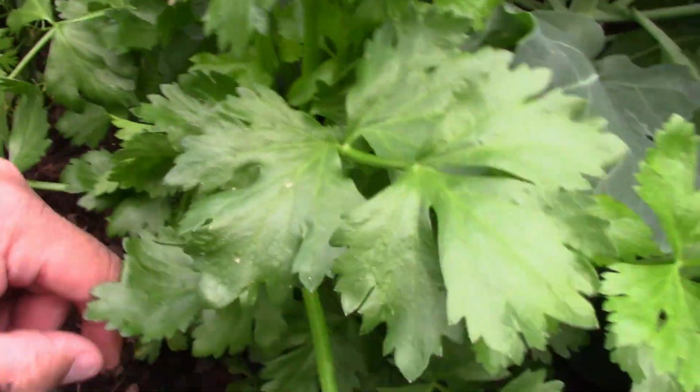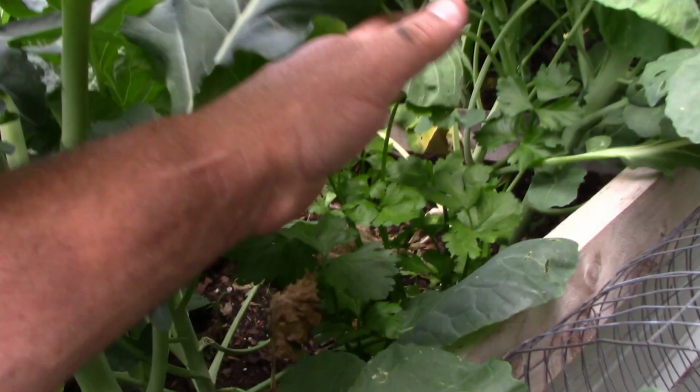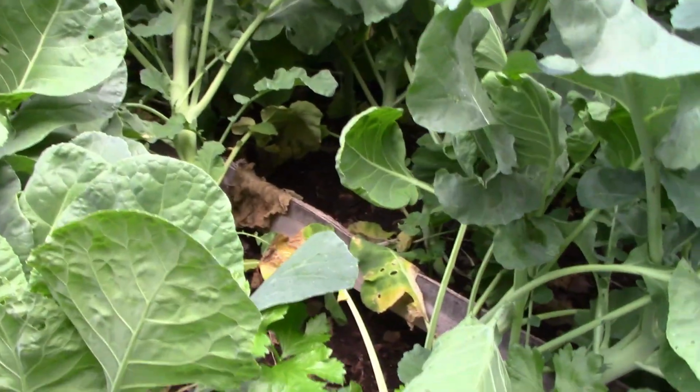Now I'm going to show you something else that happened. About 5 days ago, something got in here and laid down in here. It pushed my plants.